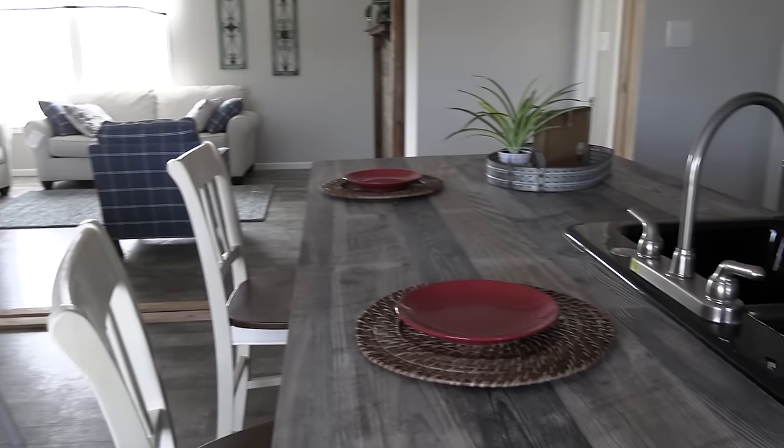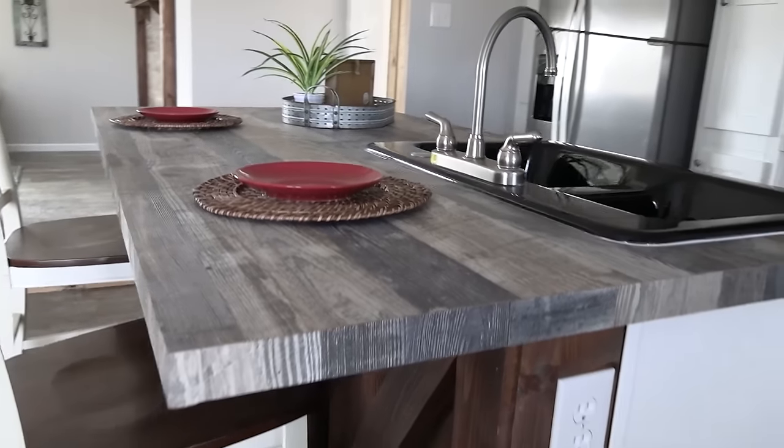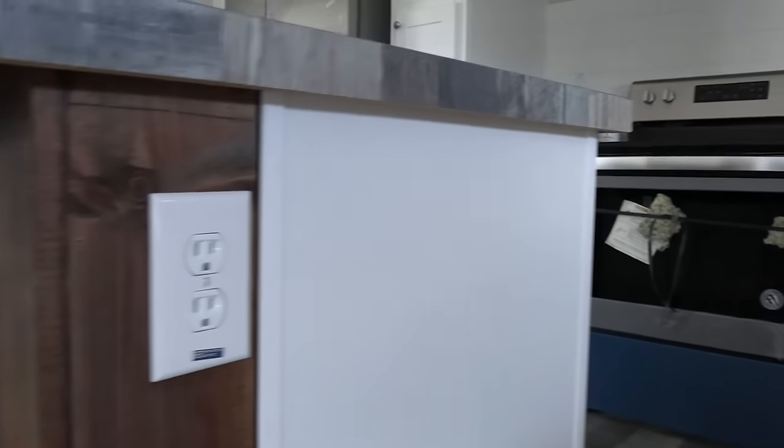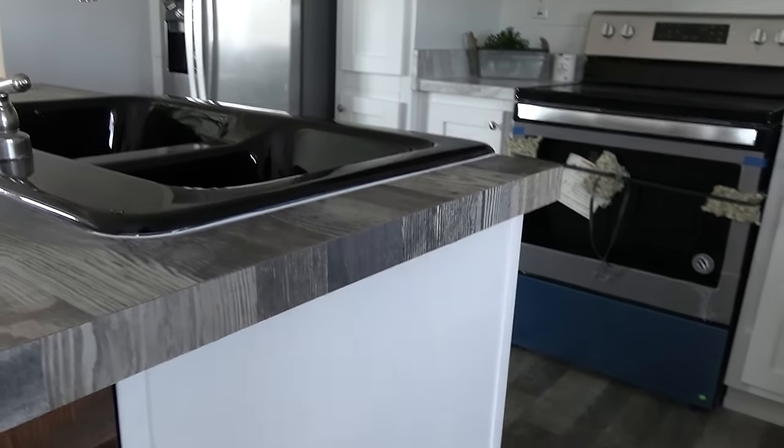Actually, let's look at this kitchen, then we'll step in the utility room. So here is your kitchen island. Got some really nice upgraded features that makes it look really modern.